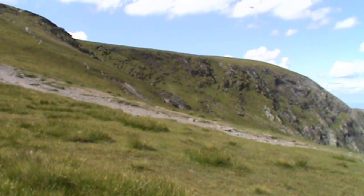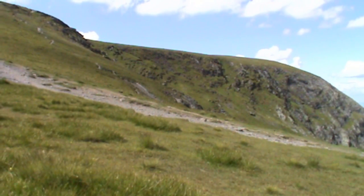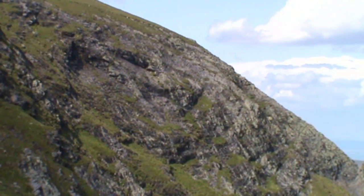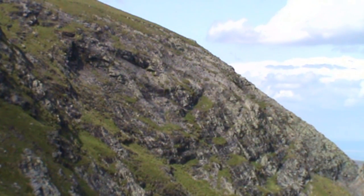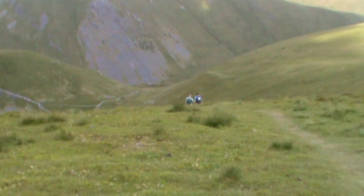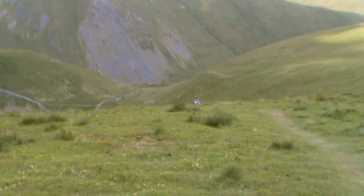You can see the path that we've been walking down. Well, there's one last shot. We think he's in there somewhere. Can't see properly because the sun's blinding me. Well, we'll make that do. As you head downhill, you'll see a faint path. Turn left there, that takes you down to Scales Tarn.